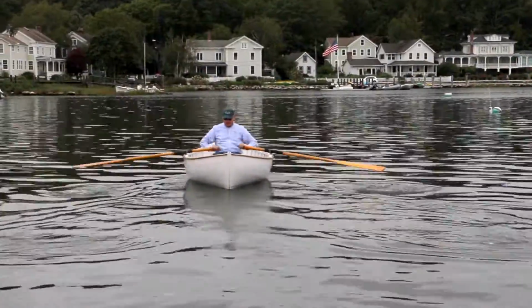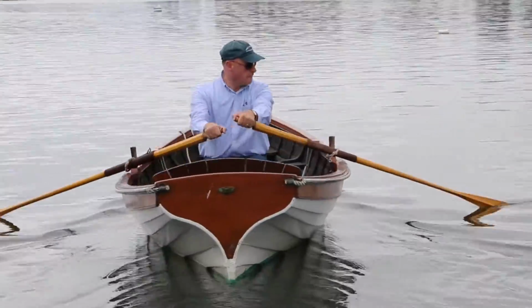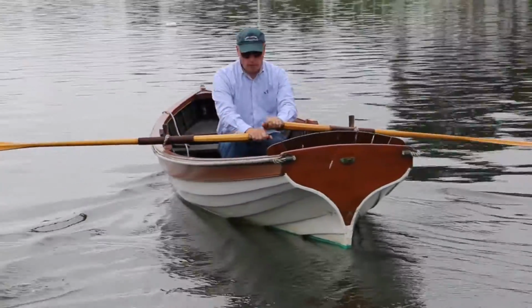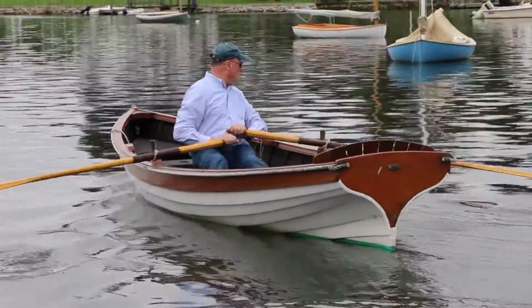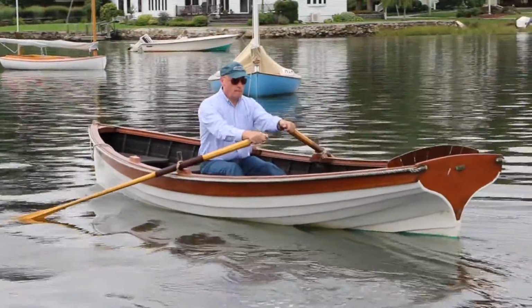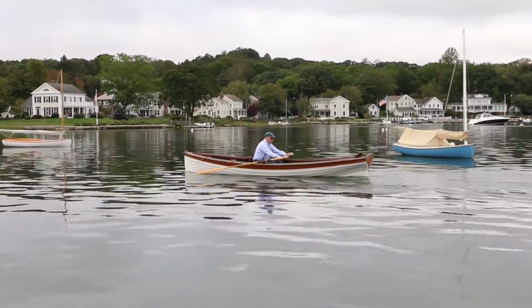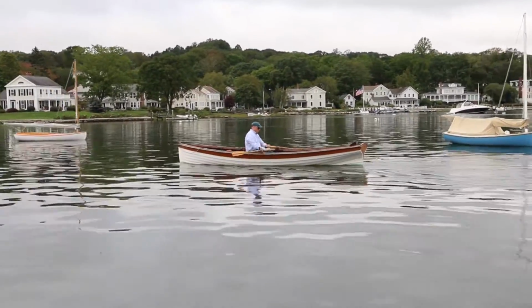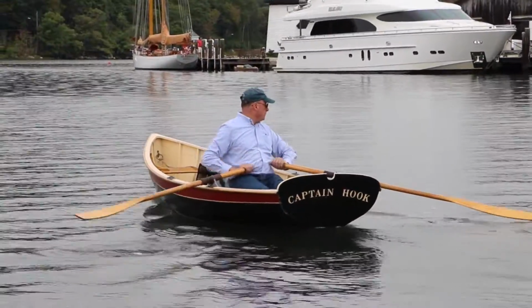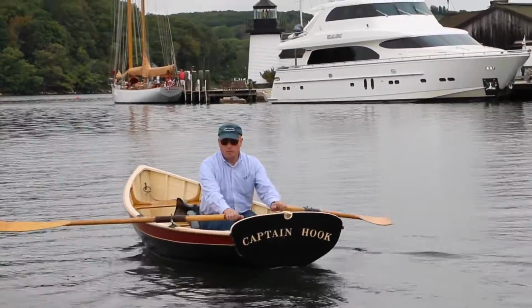The pleasure craft, like say a gentleman's Whitehall, would just have room for passengers and the rower, and that would be it. And that boat could be a lot more delicately built and lighter. And certainly the gentleman's type of rowing craft were a lot easier to push through the water than the working rowboats like the pea-pods and dories.